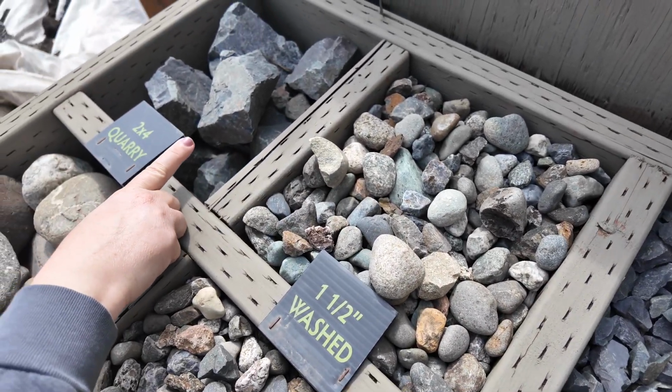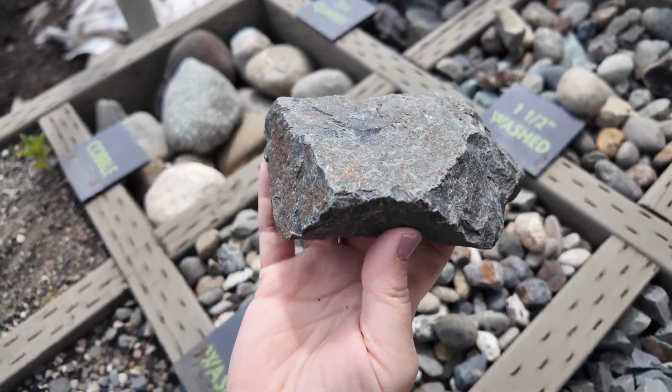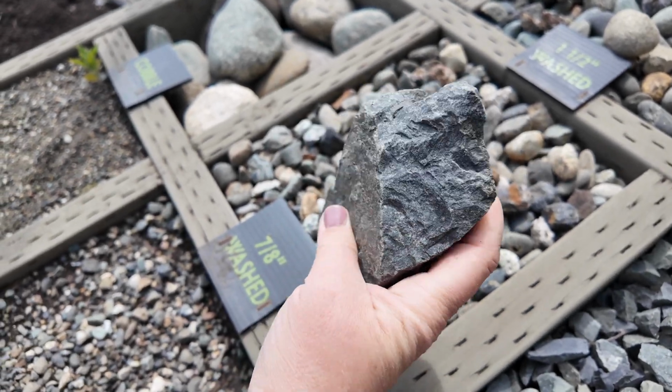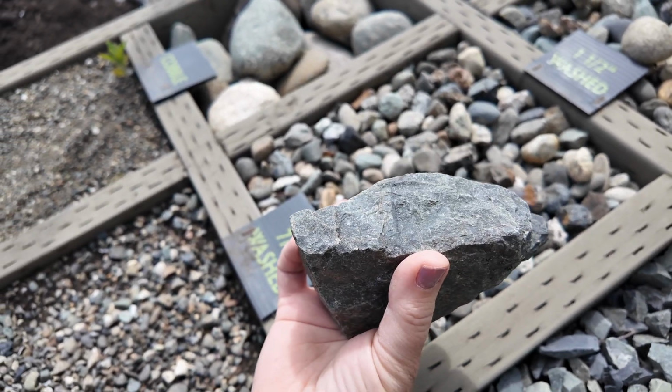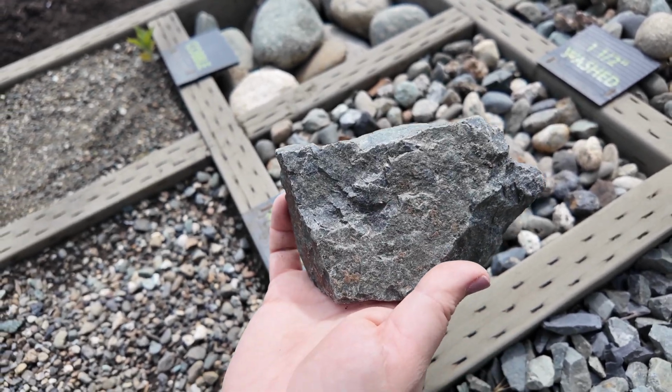The larger 2x4 quarry, really. This is what you might use if you were doing a dry river stream, but you wanted it to be more jagged. This is kind of more of a mountainy application.